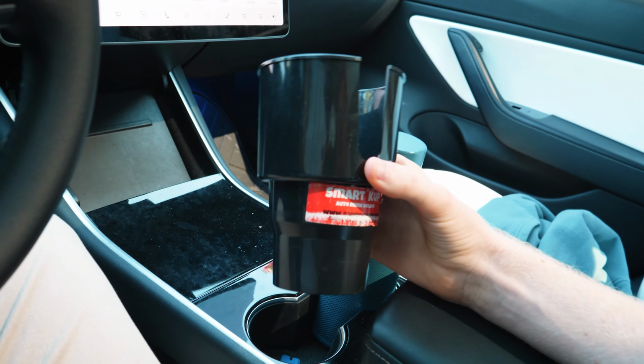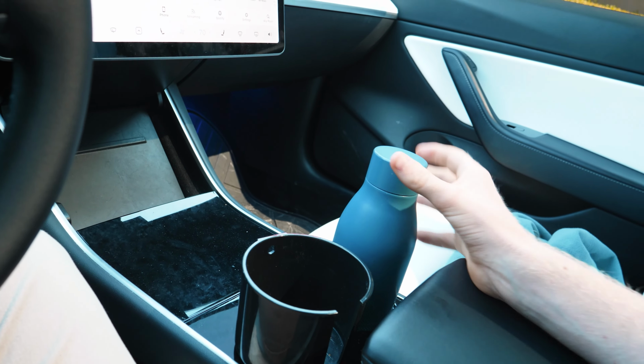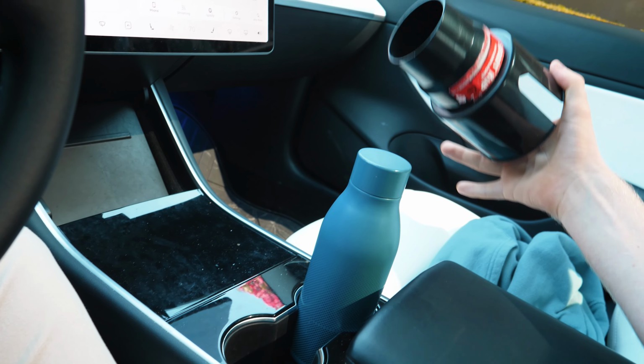Now my solution is, I got this thing on Amazon that is like a converter from a big cup holder to a small one, and you can fit a big cup in there. And the cool thing is you can pull this thing out and put it away when you don't need it, so it still looks good. The car looks great. But I think Tesla needs a bigger cup holder.